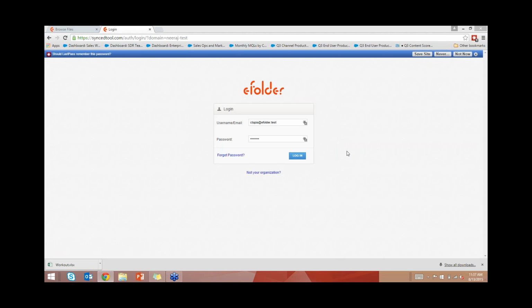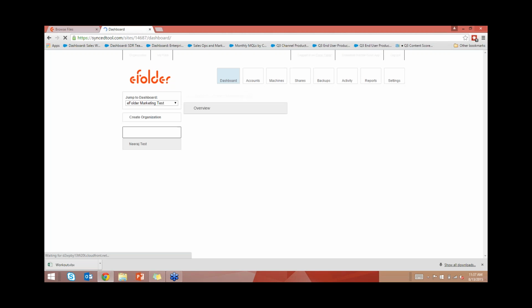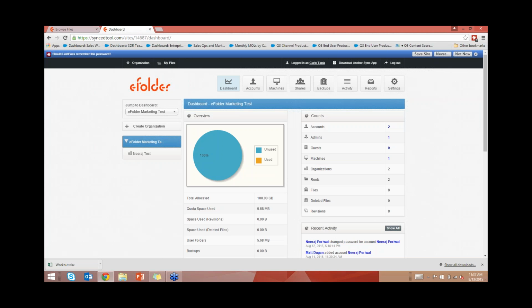Neeraj, I'll let you keep an eye on the question queue. And I'm going to go ahead and log in as an admin and show you guys how a remote wipe can be issued. All right, so I'm back on the admin side of things, and what I'm going to do now is go to the Neeraj test account because this is a client where one of their guys lost his cell phone. He went out into the field, he was at a construction site, and dropped his phone. He doesn't really know where he dropped it, but is worried because they have client information or plans or potentially private information of the company on his device.